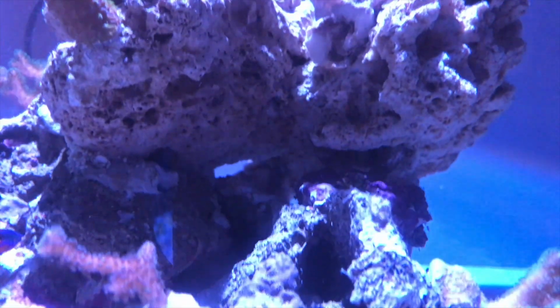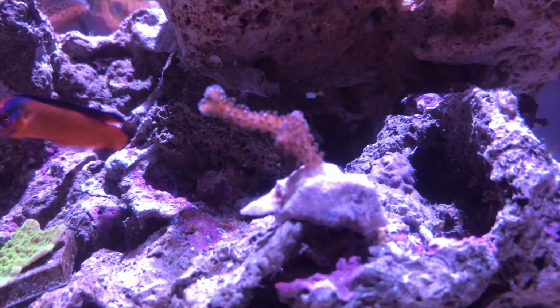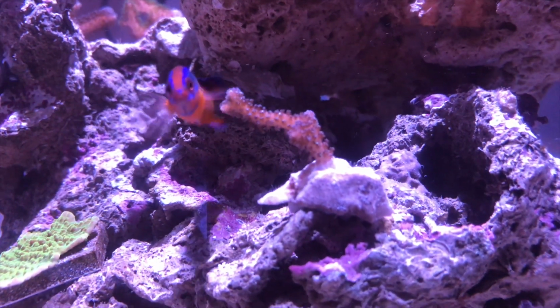But the bird's nest and the stylophoras, you can see all the white tips. They really are growing, and they are starting to fill out. I mean, it's going to take a while.